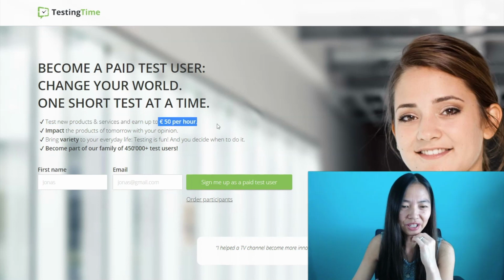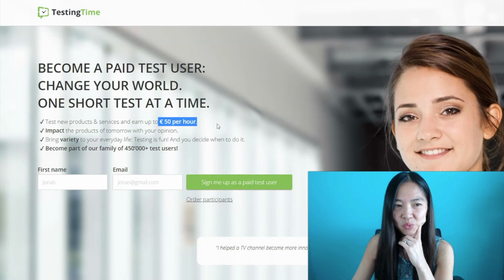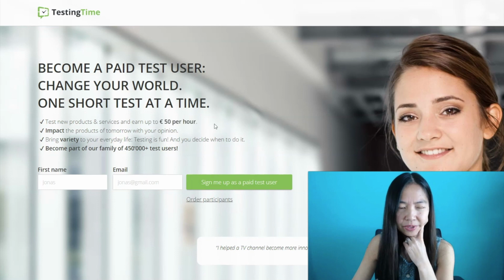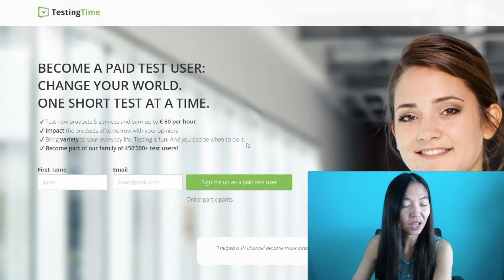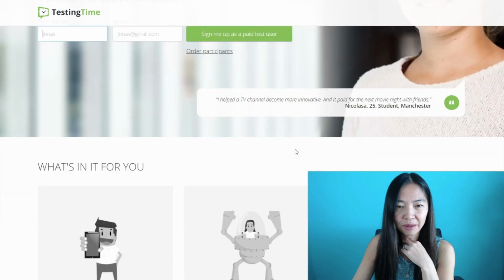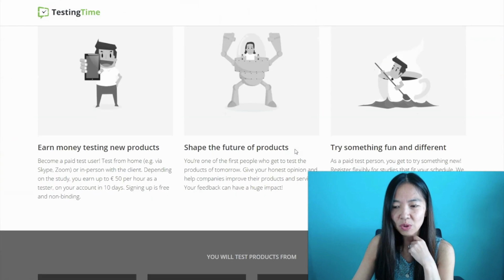So this could definitely be used in Europe and the US as well. I believe they do take US testers. So this is worldwide in that sense, but probably not every single country. Impact the products of tomorrow with your opinion. Bring variety to your everyday life. Testing is fun and you decide when you do it. Become part of, wow, they have a lot of testers already. So I would sign up for this one to see what you can get as well.